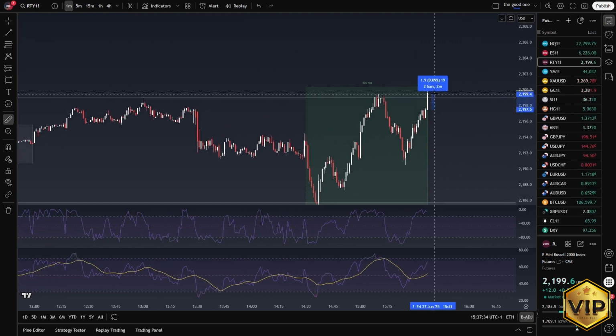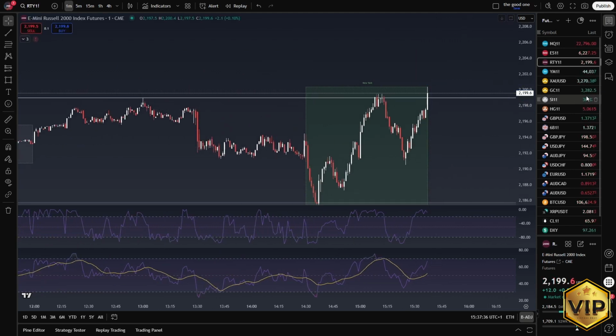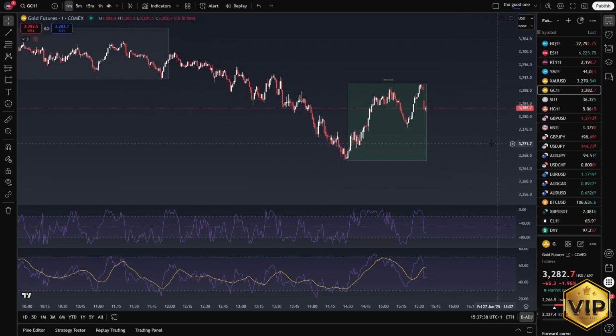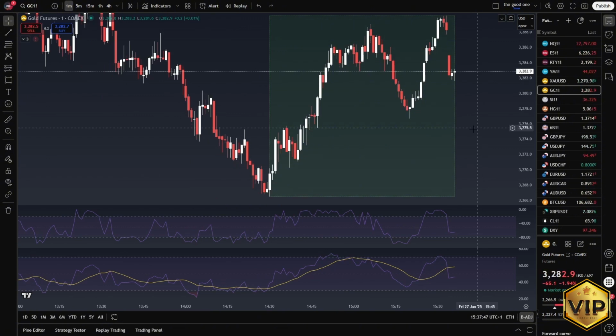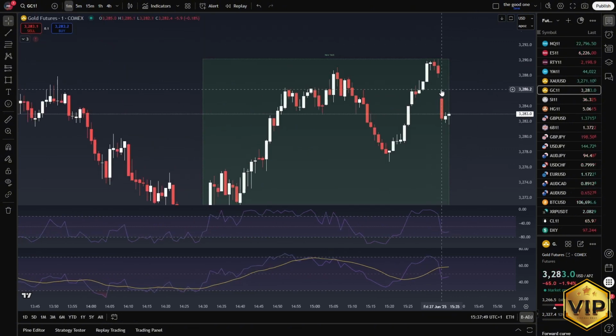Oh, Russell's just jumped up crazy. I think I'm missing a candle on... Yeah, this gap's not real, by the way, guys. I'm just missing a candle on gold. You can see at the bottom on the time frame, it goes from 35 to 33. So we're missing the 34 candle.